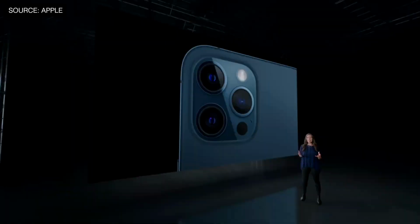LiDAR also improves depth in low light for Night mode, enabling stunning Night mode portrait shots like this one. Look at the incredible detail in the face, the realistic color throughout the scene, and the blooming bokeh in the lights in the background. And that's the new LiDAR scanner on iPhone 12 Pro.